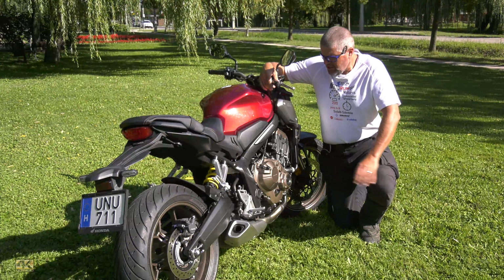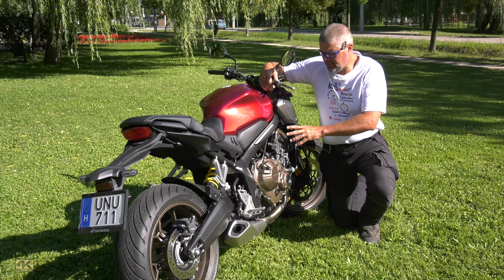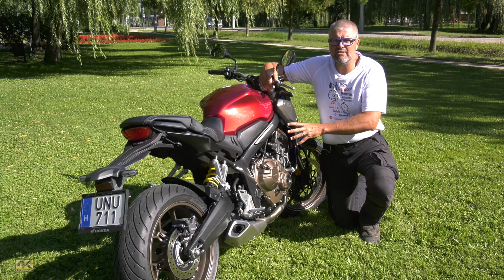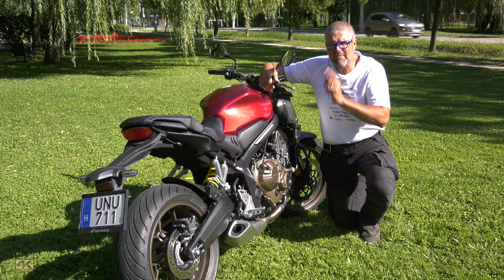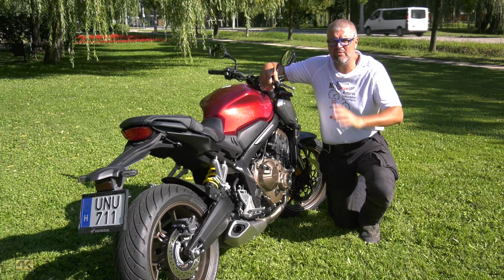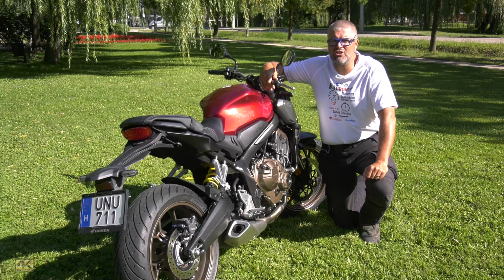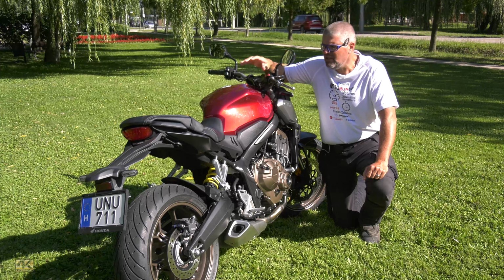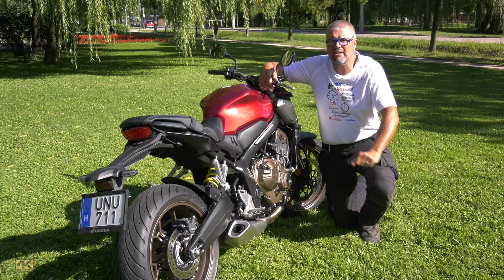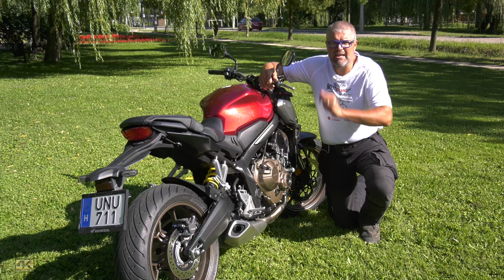649 cubic centimeters, but from the inside it's pretty much different, because, for example, the compression ratio is higher, and the power output is 5 brake horsepower more. But what is much more important is that the torque, especially in the low and mid RPM range, is much better than it was in the previous one. So you can ride this bike much less stressfully than the previous one. You don't have to use such high RPMs, and also the exhaust system, although it looks absolutely similar, has a bigger tube diameter on the inside.